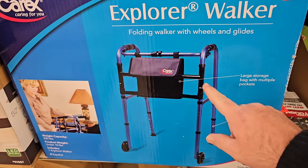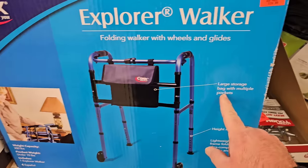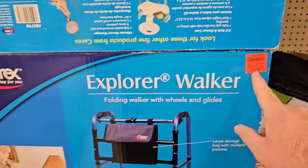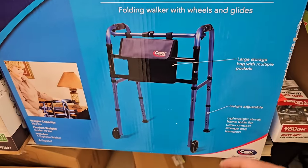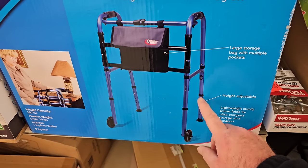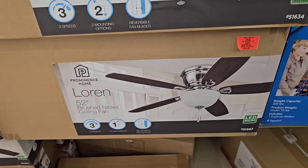Here's something interesting. So they sell these walkers here. Got these walkers. Also comes with a large storage bag with multiple pockets in it. It's pretty nice. Carex, caring for you. $39.99 for that. I don't feel like that's too bad of a price. Yeah, it's even got the front wheels on it here. All you gotta do is take these off and get your tennis balls and put those on there. You're good to go.